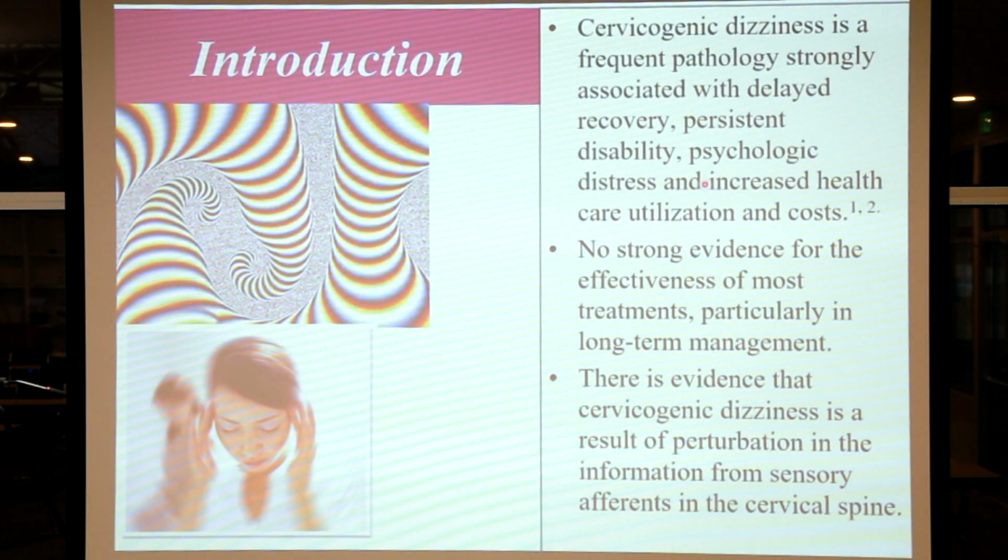Now, we have to differentiate this as doctors from very serious disorders like, in rare cases, brain tumors, vascular problems in the brain, vascular problems in the cervical spine. And we also have to differentiate this from inner ear problems. In this population that we investigated, we screened people and we ruled those things out. So this is really a population that we've diagnosed with cervical spine origin of dizziness.